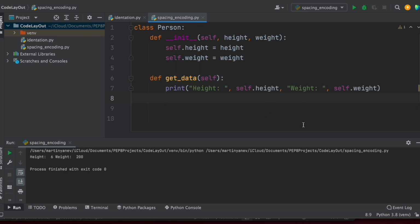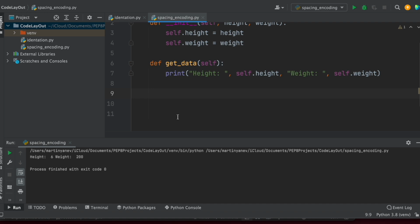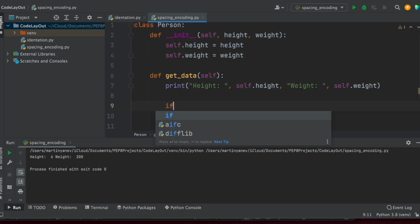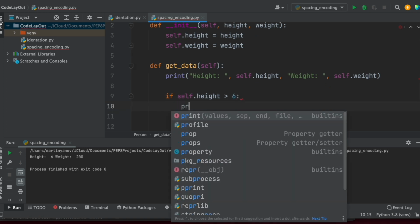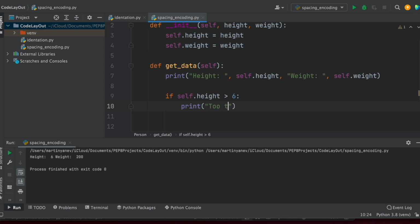Also, within a function, you can separate the different lines of code with a single line. For example, if here you want to do completely different functionality from later on in this function, then you can leave one line and you don't need to write all the code without any separation. For example, here, since I have this print statement, let's say if later on I want to check, so let's do if self.height is higher than 6 feet, okay, you can return or you can print, let's do too tall.